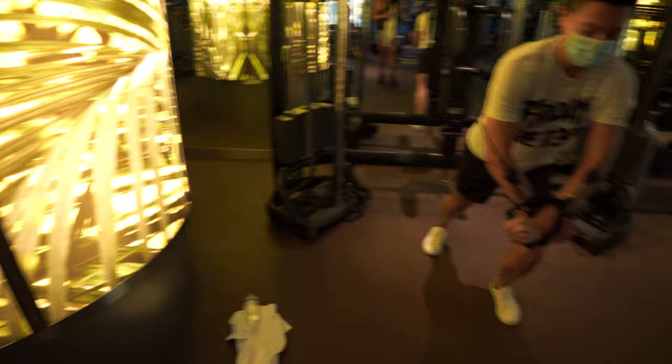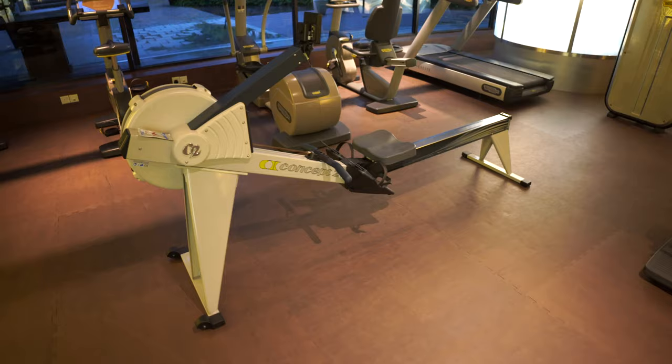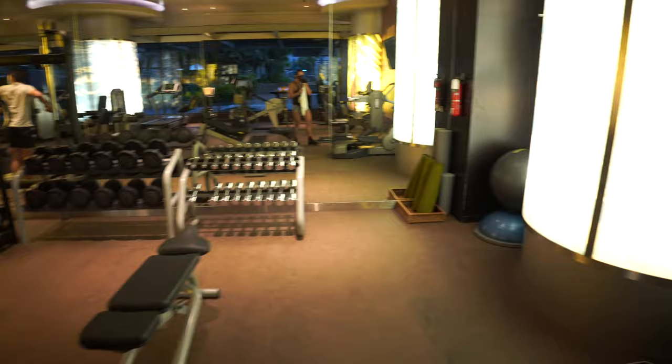There's a fly machine, step machines. I've never seen this before. It looks interesting to me. And the bicycle, here it is, and also the pedal. Recently I quite like these machines. Yep, this is the gym. I believe you can do a very good workout right over here, even though you only have a 1 hour time slot.